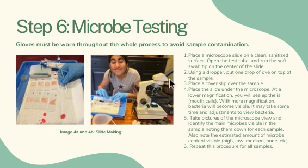Once these swabs were collected, in under 24 hours, they had to be transferred onto microscope slides, and 24 hours is so that the sample wouldn't dry out and the microbes wouldn't die. So basically just swabbed it onto the slide. You can see me doing it there. And then placed a drop of dye to make sure that the content was visible.